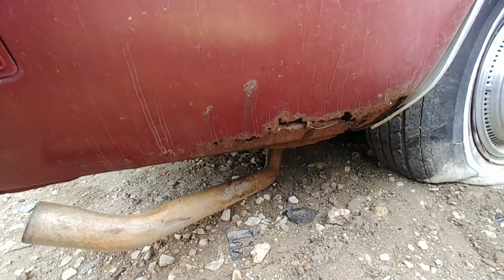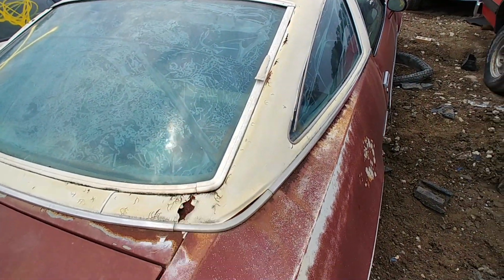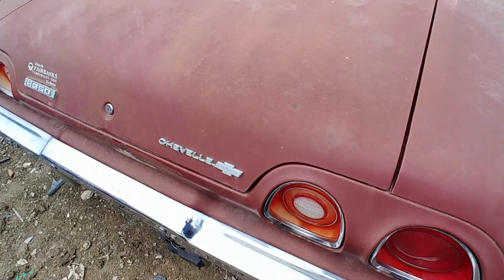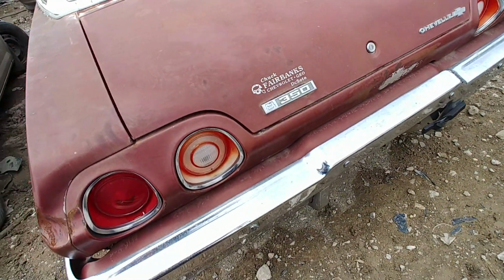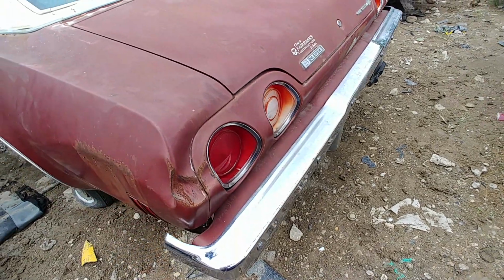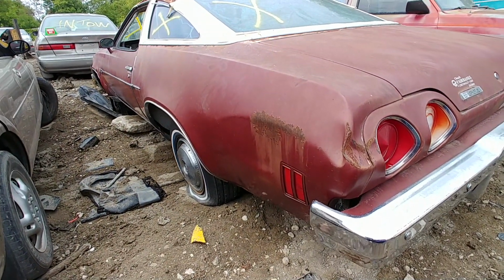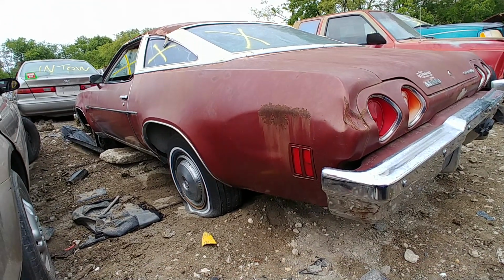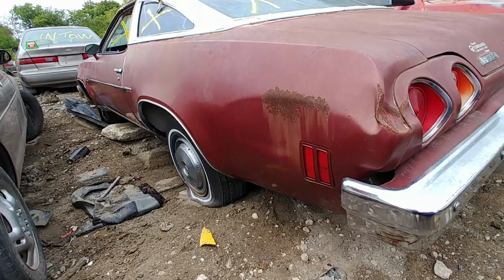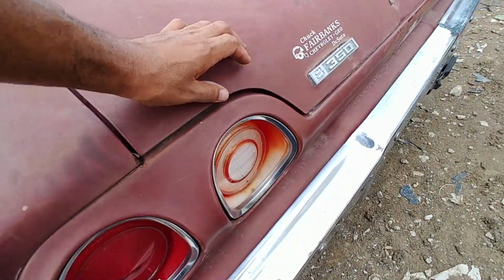But she's got some rust to her, as you can see. She does. And she was a vinyl top car. See, I like these tail lights on these right here. Let's see if I can scoop back. She got a dent here, an old one, you can tell. Yeah, that wasn't caused by the yard.